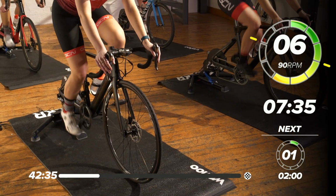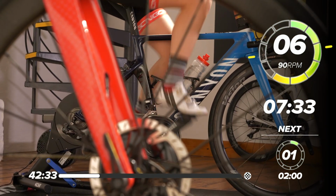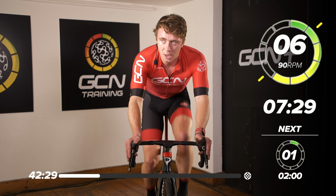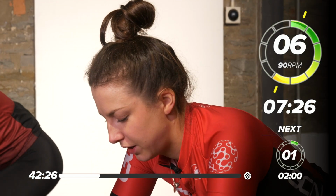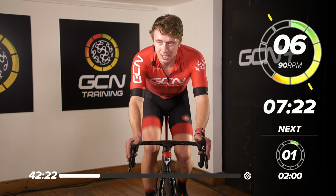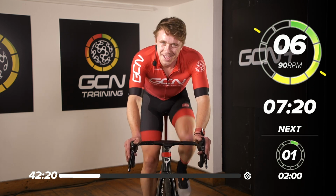What kind of watts are you putting out there, Manon? Just 160. There you go. If you've got a power meter, that's the kind of effort Manon's putting in. She is very light, remember? She didn't need that much power.